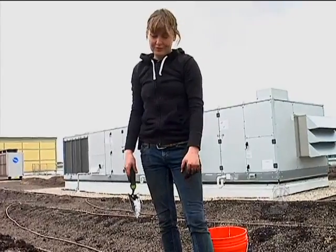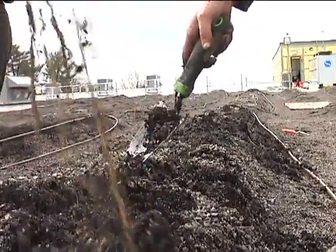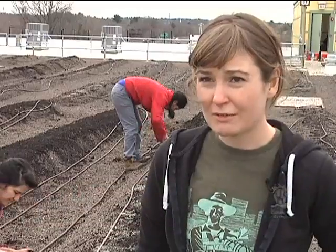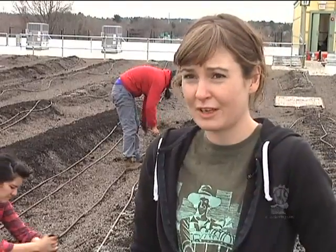Green City Growers Director of Horticulture, Laura Feddersen, thinks it's a great idea. I think every roof should have vegetables growing on it because, as we're talking about a human population that's exploding, we have to think of new and creative ways of feeding everyone. And I think it's totally possible. We just have to be a little bit more resourceful and creative.